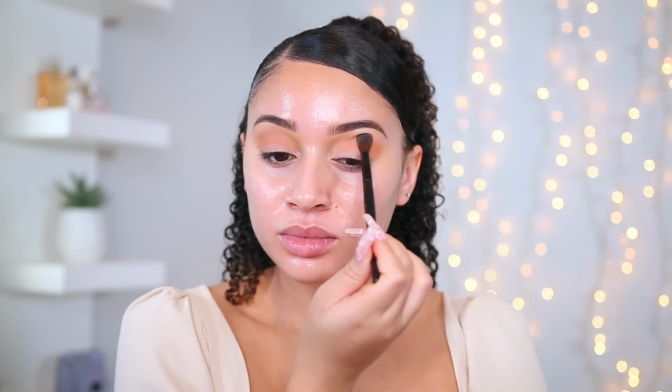Moving on to eyeshadow, this eye look is really basic, but it's definitely gonna look like you spent more time on your eyeshadow than you actually really did. So I'm only gonna be using a few colors. I'm going in with a light orange. And then I'm gonna go in with a medium brown. Just place it in the area, pack it on. And then taking a blending brush, I'm just gonna blend this out and do the same on this side. And then take a blending brush and just fade those edges.